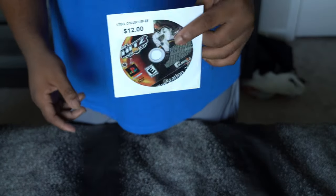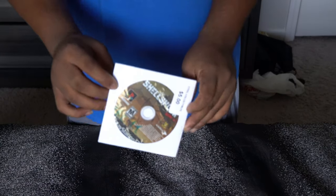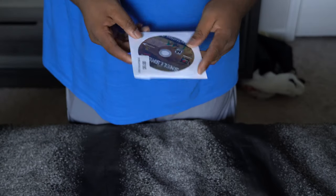NHL Hits 2003. It's just a sleeve with the CD inside of it. Not too spectacular. Shell Shock Nam '67. I think, matter of fact, this was another first-person shooter. I never played this one, but hey, I'm kind of reliving all of the PS2 glory games. But I think I already have this one somewhere. I don't know. I'll have to go see.